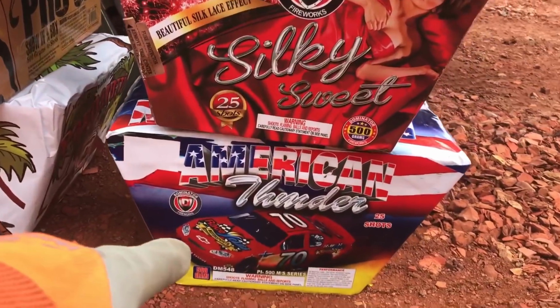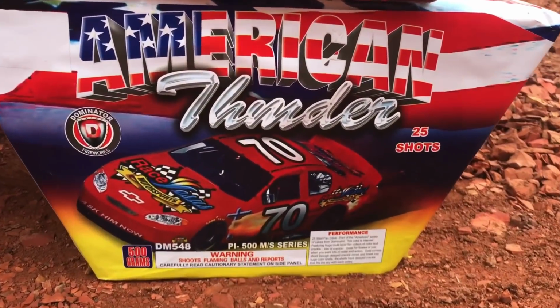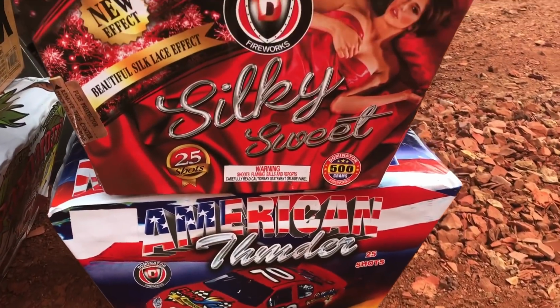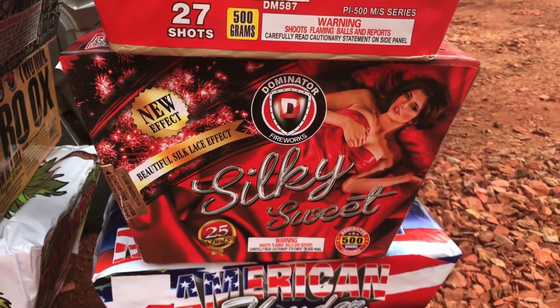Right here, I really like this label. This is called American Thunder, and that is 25 shots. These are all kind of angled cakes. This one's another 25 shotter. That one's called Silky Sweet.